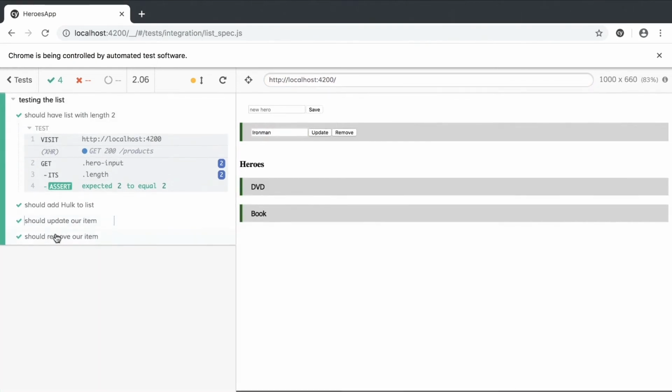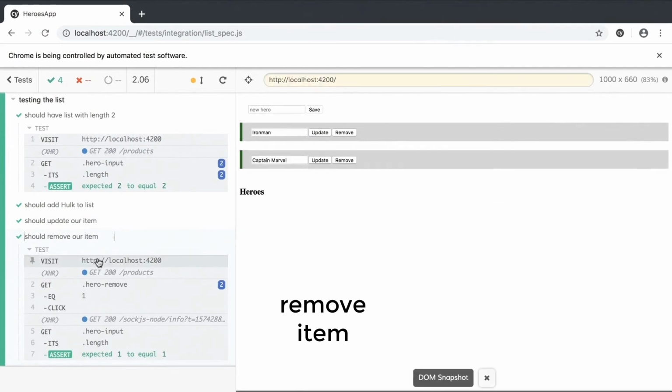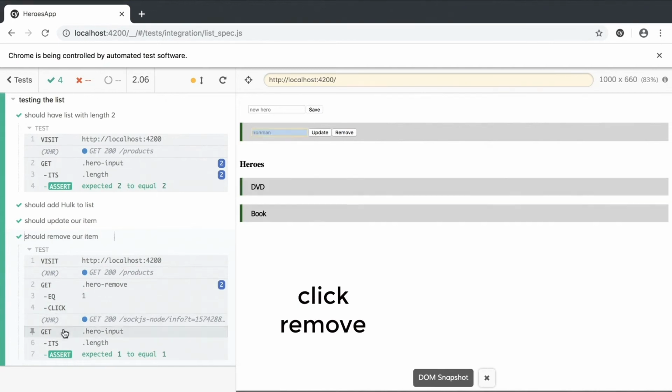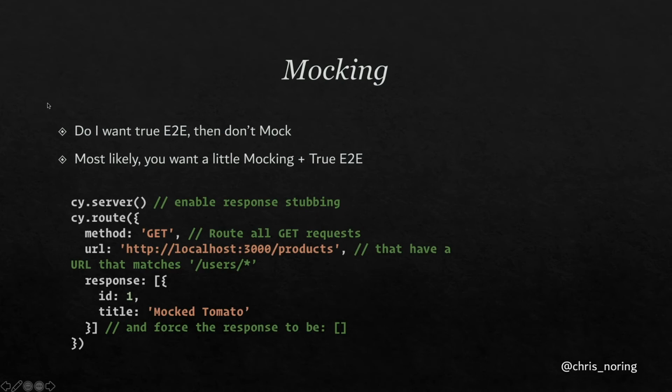And lastly, we have a deletion. And the only thing we do in a deletion is hit that remove button for that specific unit. And we can just verify, once we hit it, that it should be gone. So we hit that remove, we click it, and yeah, we lose a hero. So it seems like our to-do list is working as it should.